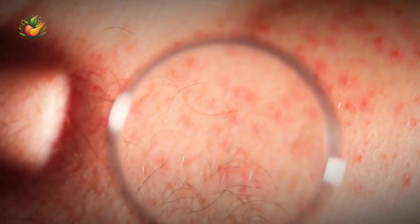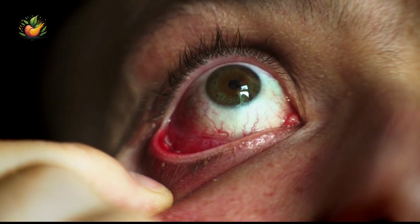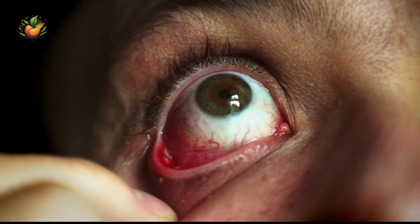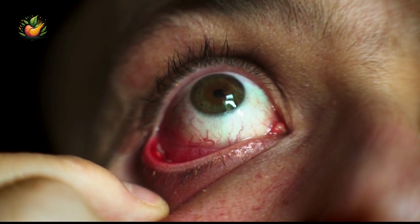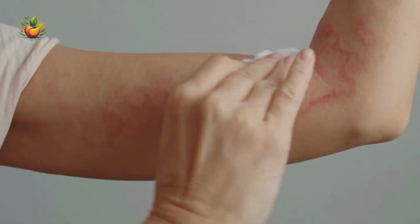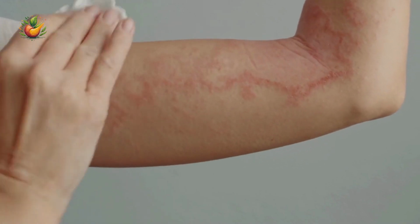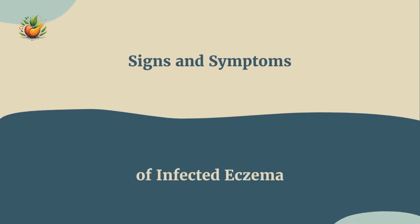3. Viruses. Herpes simplex virus, HSV. When HSV infects eczema, it leads to a condition called eczema herpeticum, which can be severe and even dangerous. Eczema herpeticum is more than just a simple infection, it can spread rapidly and, without treatment, can lead to serious health complications.